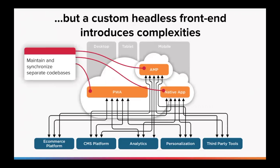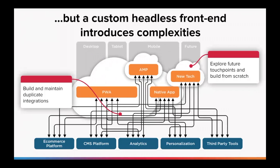Finally, as you expand out to other experiences where your shopper wants to go, whether that's AMP or native apps, you're then maintaining and synchronizing multiple code bases, and they're separated, so there's a lot of duplicate work involved in keeping everything up to date with your most recent customer experience that you want to deploy to all the different experiences out there. As you keep going forward, you then have to have each of these experiences integrate with your backend systems, and you end up maintaining duplicate integrations.